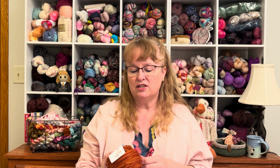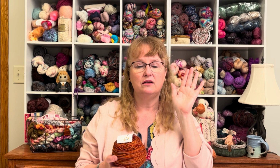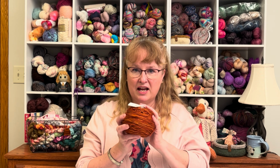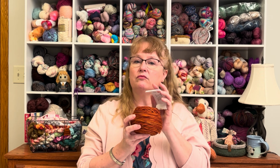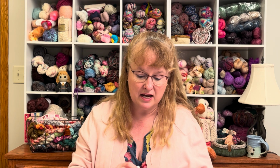I almost cast on a Jason's cashmere hat just because I was so itching for cables, and I had made one for my brother-in-law for Christmas. I really liked it, but then I thought, you know what? No, don't do anything in haste. Just put this back on the shelf and think about what you want to do with it. So it will be back on the yarn shelf. That pattern will go away for now.